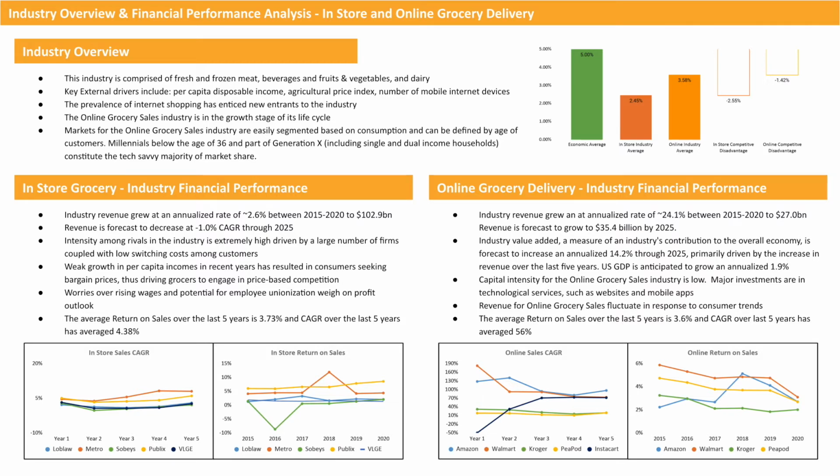This is in contrast to the in-store grocery revenue, which itself grew at an annualized rate of 2.6% during the same period. Industry added value for online grocery delivery is forecast to increase at an annualized rate of 14.2% through 2025. As a point of comparison, US GDP is only anticipated to grow at an annualized rate of 1.9%. The average return on sales over the last 5 years for both industries has been 3.6% and 3.7% respectively.